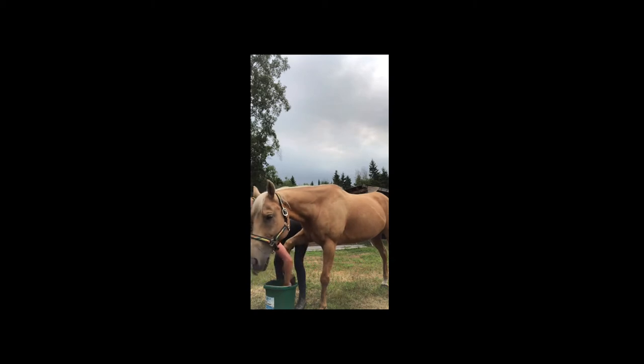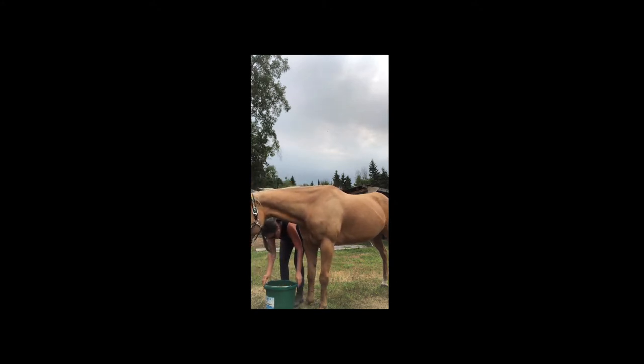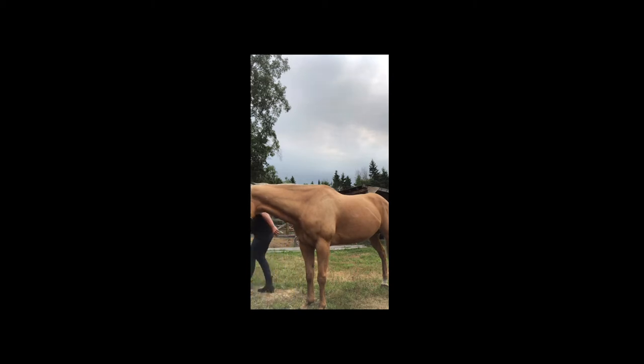And it's doing remarkable. So first here, we're just cleaning everything up and getting everything soaked in water and have everything completely ready so we can apply the Hoof Doctor. So yeah, she's a real trooper. She does so awesome. She's a perfect patient.